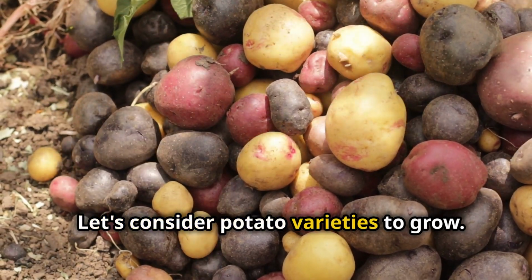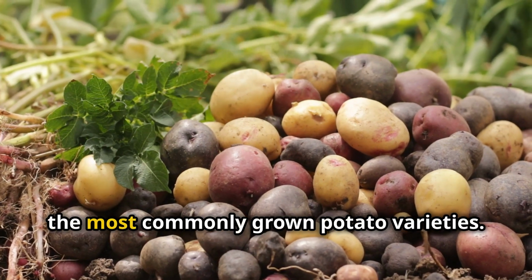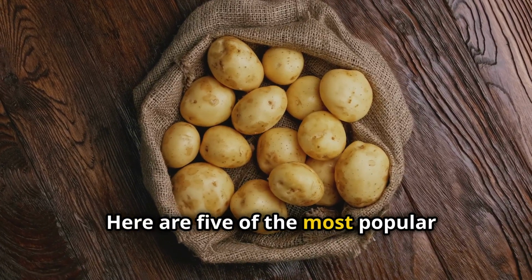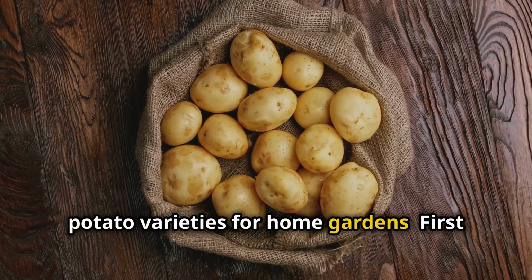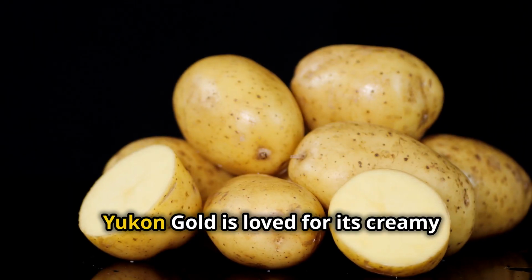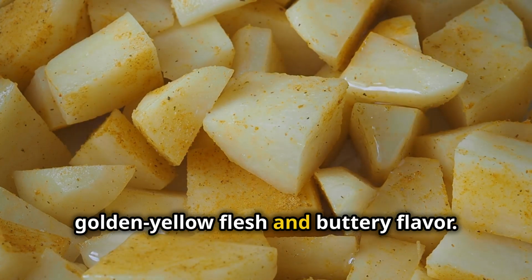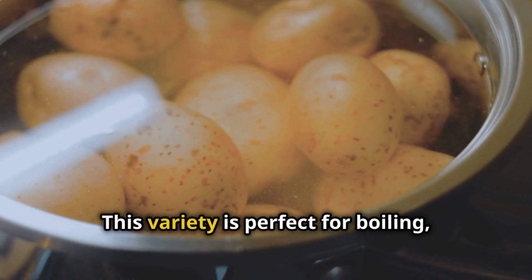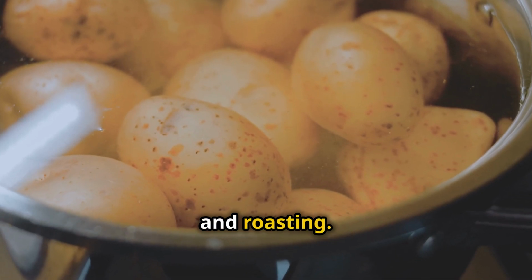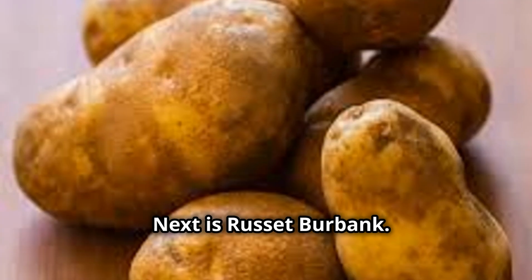Let's consider potato varieties to grow. You can easily find seed potatoes for the most commonly grown potato varieties. Here are 5 of the most popular potato varieties for home gardens. First is Yukon Gold. Yukon Gold is loved for its creamy, golden yellow flesh and buttery flavor. This variety is perfect for boiling, mashing, and roasting. It can be harvested 80 to 90 days after planting.